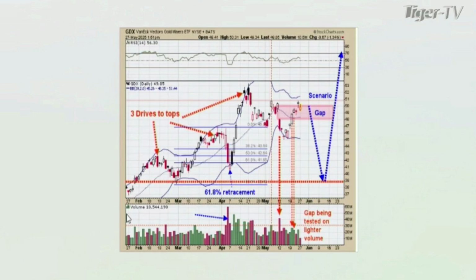This is what I'm thinking is developing. This is a 3 drives to the top pattern. Brought this up before. Market's kind of been choppy since the April high; it went down, kind of came back up. It's pretty much close to where I sold my position as far as GDX is concerned. I still own quite a bit of other stocks, but I think GDX is probably going to head down to 39 because of the 3 drives to the top pattern. This pattern did everything out of the textbook it's supposed to do. And July 4th, I think, actually could be the low for this thing.